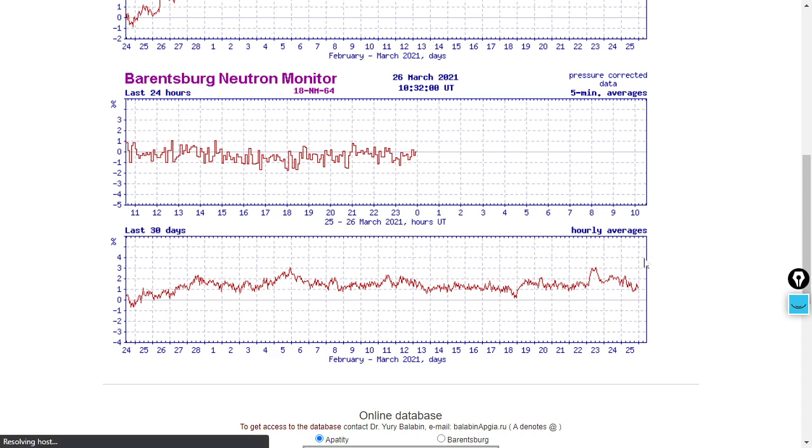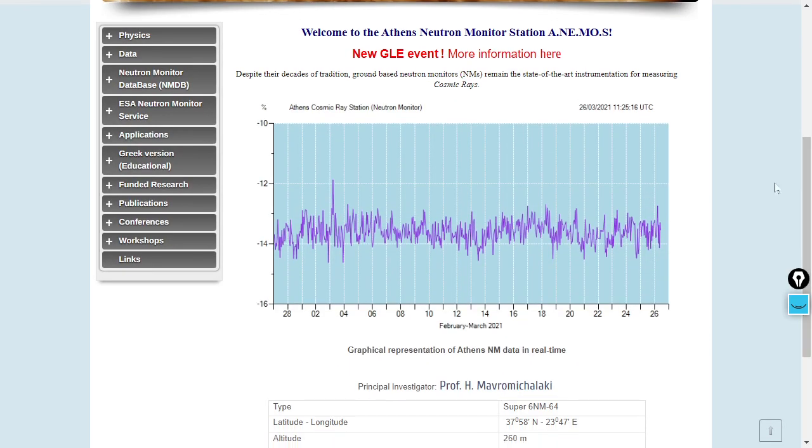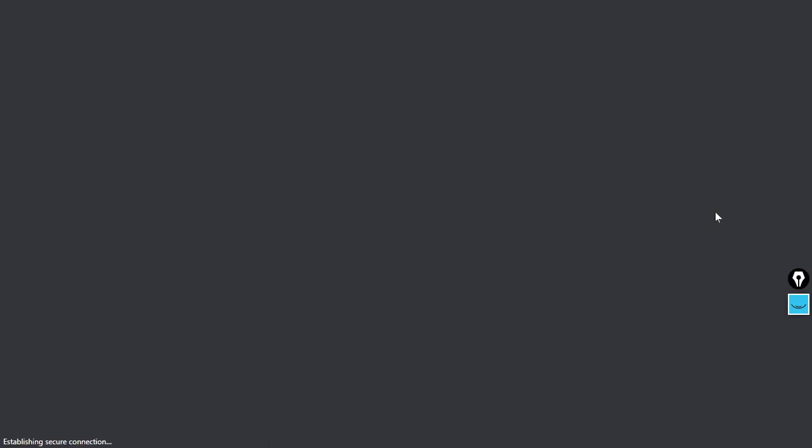Let's take a look at Athens, Greece, going much farther south. So here's the 30-day chart of the Athens Cosmic Ray Station, the neutron monitor. And it is indeed flat over the past 30 days. Even farther south to Mexico City, almost entirely flat there over the past 30 days as well. A tiny uptick. By the way, you can access the archival data at the Mexico City Cosmic Ray Observatory.